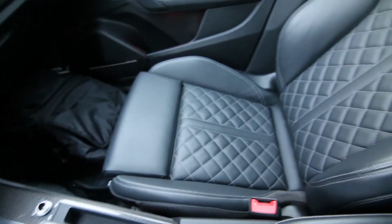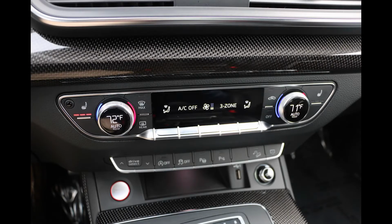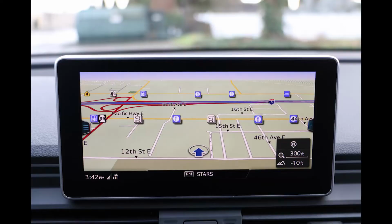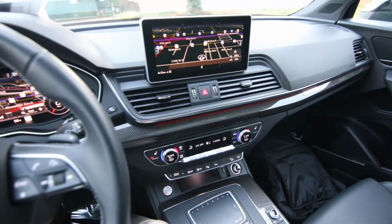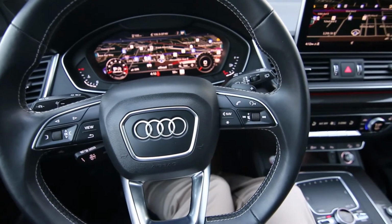Look at this beautiful quilted leather interior. It feels amazing. I had a chance to drive this. I've driven many Q5s, but I've never driven an SQ5, so when we bought it from Bremerton, I drove it from Bremerton back here to our store in Fife, Washington, so I was in it for about half an hour, 40 minutes. Very impressed. I drive lots of vehicles. I've been with Infiniti 16 years, so I'm pretty partial to our own brand, our own products, but man, very, very impressed. Especially the air suspension.